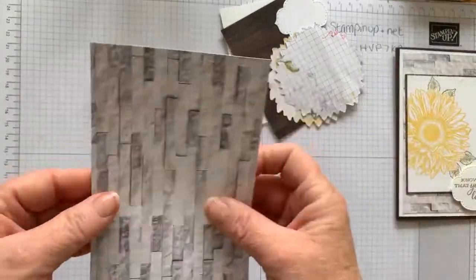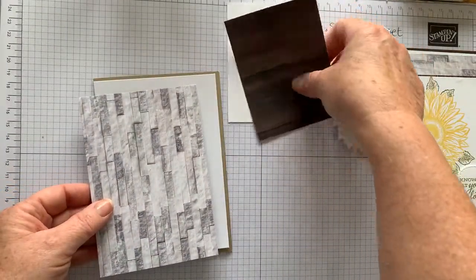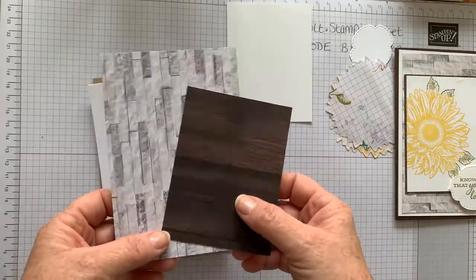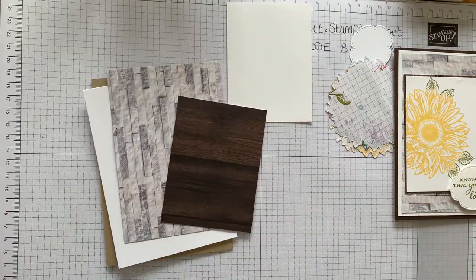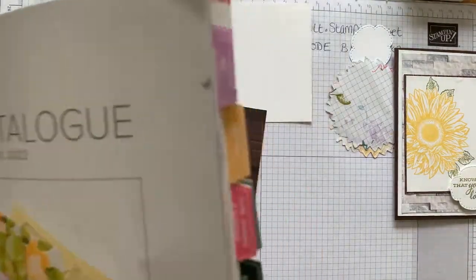And what we're using with it is the In Good Taste Designer Series papers. These have carried over to the new annual catalogue. These are fantastic papers, and they are so popular. I think they're the only one that carried over. They're basically background papers. They're amazing. Let me show you these.